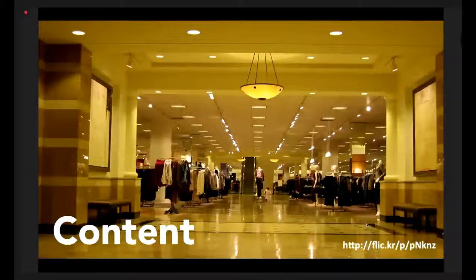So, want to talk about content. Here's kind of what you saw when you walked into Nordstrom. Not too much content, not too little content. In fact, everything in there is really nice, really good quality. I'm not a fashion guru, but I've been led to believe that it's up to date and fresh, nicely maintained.